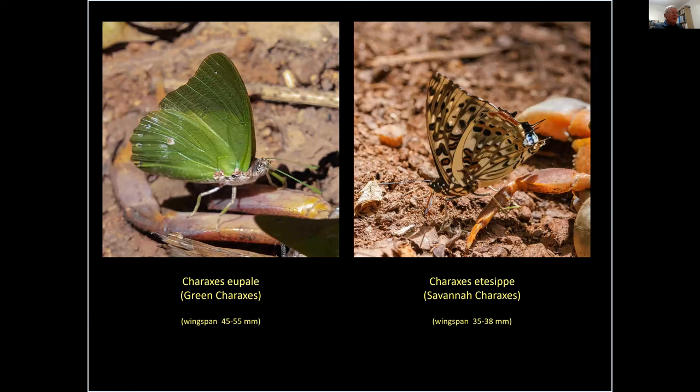Now, much smaller are these two Charaxes, and the green Charaxes on the left was also quite interesting. Green butterflies are unusual anyway, and this particular species has a particular grass green to it that's quite unique. But I think even more unique is if you can see the antennae on this. The antennae are also the same colour of green as the wings. Again, I've never come across that sort of matching in a butterfly before.